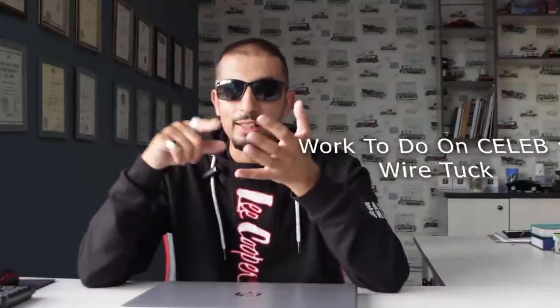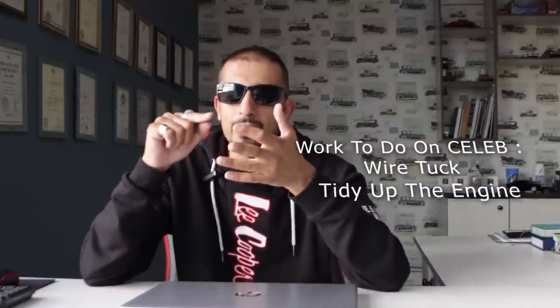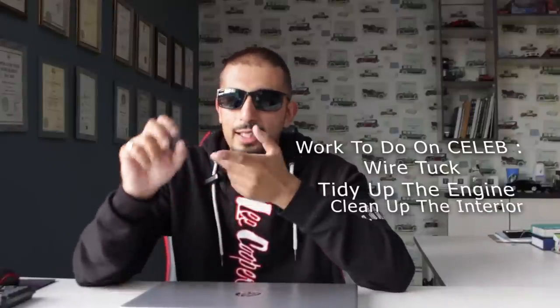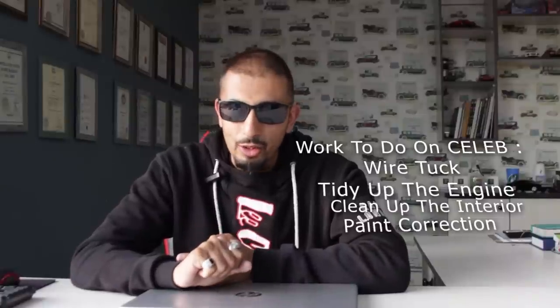But that car will require some TLC. For example, I want to do a wire tuck on the engine bay. Believe it or not, I've owned the car for between 10 and 12 years and I've never done the engine bay. It's still the original factory color. When Celeb goes to a show, we don't open the engine bay, so I need to do it. I need to tidy up the engine itself, tidy up the interior here and there, and do a paint job because the car's got some battle scars on it.